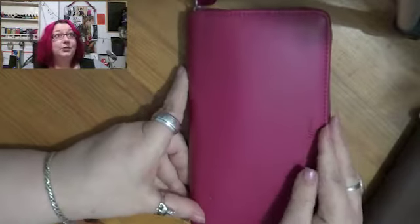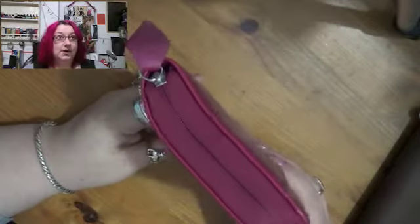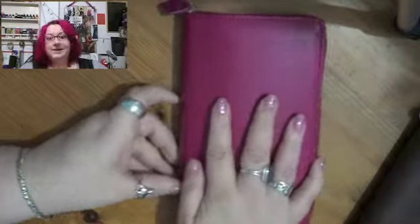That's my new wallet, my personal compact Pennybridge zipped wallet. And like I say, as you can see, it is designed as a wallet. It's not just a Filofax that I'm forcing to be a wallet. It is a wallet on this side. So there you go. That's my setup for my wallet.